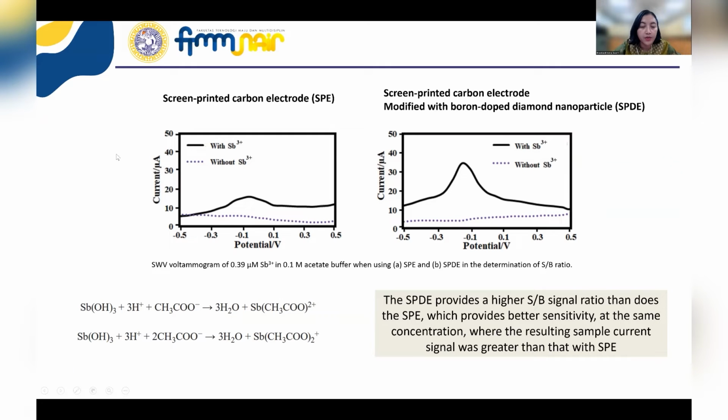So this is a screen printed carbon electrode. This is the signal per background when we analyze antimony on the surface of a screen printed carbon electrode, and we compare this with the screen printed carbon electrode that is modified with boron-doped diamond nanoparticles. As we can see here, this is the background and this is the signal. The difference is quite a lot when we use the modified boron-doped diamond nanoparticles. The signal per background ratio is higher compared to when we only use the conventional carbon electrode. This is because boron-doped diamond nanoparticles have a lower background current. So that's why the signal is higher when we are using boron-doped diamond nanoparticles, and it may provide better sensitivity at the same concentration.